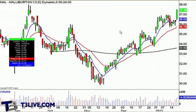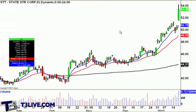So some really good stocks to be looking to game plan on, not Monday, the market's closed, but Tuesday. One thing about Halliburton, though, out of the three, Halliburton seems to have the resistance the closest. So I'd probably be leaning a little bit more towards the other two. Another nice move today to begin planning.